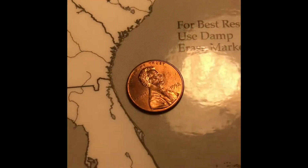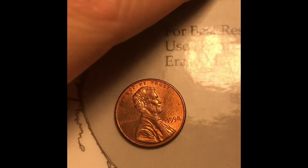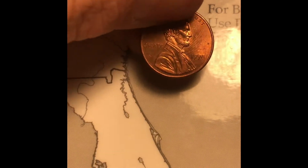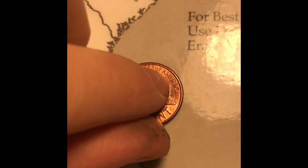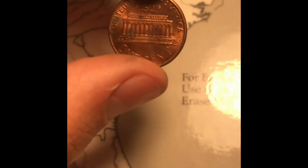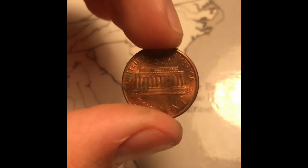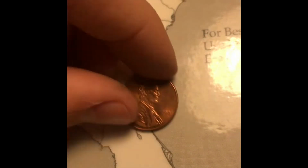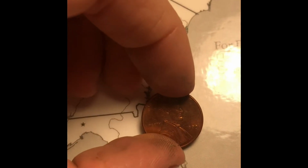Alright, so we got our first error coin of the video. It's one that I found in one of my previous videos a few times ago, but it's a 1998 wide AM. If you notice that the A and the M there are separated, that is an error, and it's probably worth about $10 to $15 now. But it is in pretty bad condition, so it probably varies. But that'll be our first find. We're on roll 4, by the way. So, it's still cool. I'll bring you in on the next find.